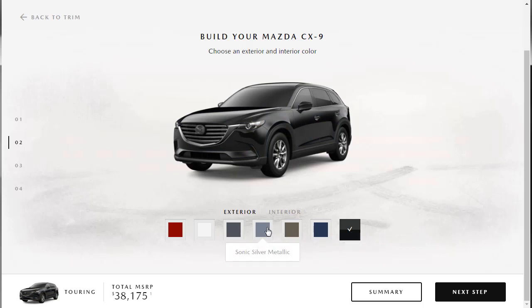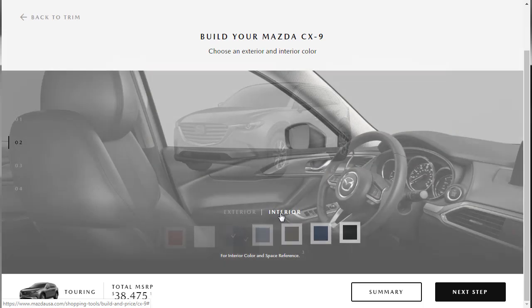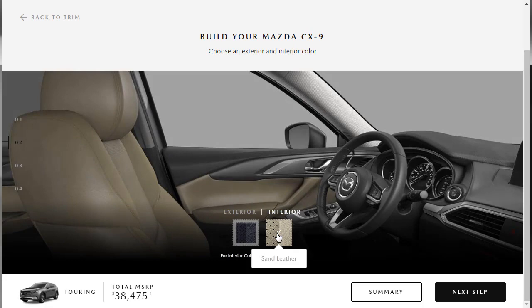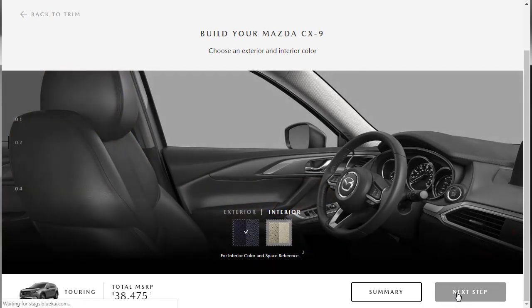You know what? I kind of like the Machine Gray Metallic. Kind of feeling the Machine Gray Metallic probably the most. And then we can actually check our interior colors. They've got black leather. Okay, so we got leather at this price point. That's cool. We're certainly not going to go with the sand leather. That's just way too light. So we're going to go with the black leather. Let's move to the next step.